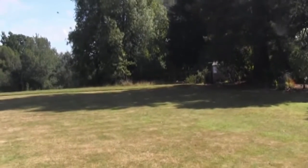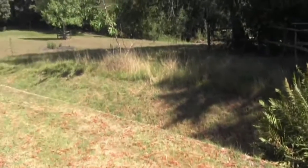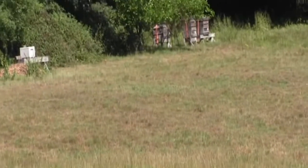To the right of the garden is where the path around the grounds begins, just past the redwood by the shed. From the corner of the garden, you can see across into the meadow and you can see some of the museum beehives.